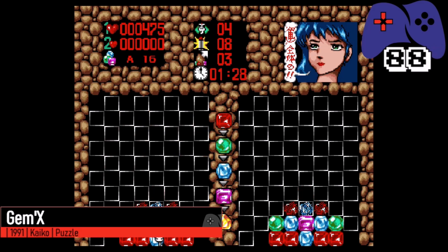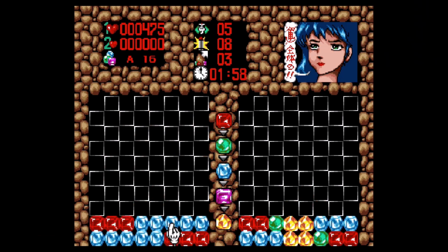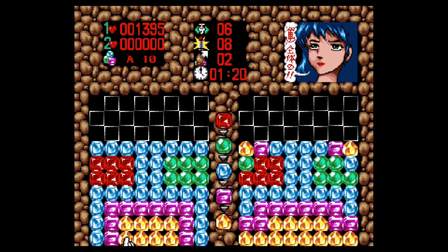I'm not going to lie, it took me a long time to fall for the charms of Gem'X, an addictive puzzle game that, despite appearances, came from German developer Kaiko. It's a game that initially looks far more complicated than it actually is, and once you work out the basics of how the colour switching system actually works, you'll progress through the levels naturally.